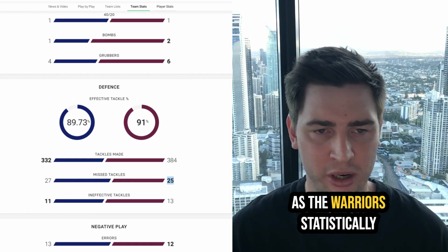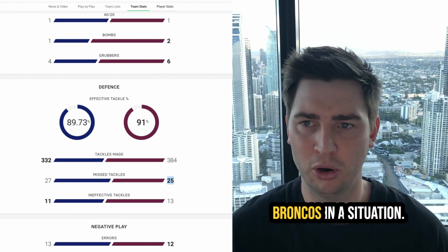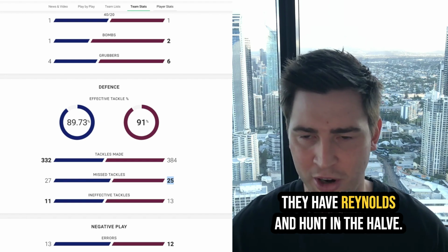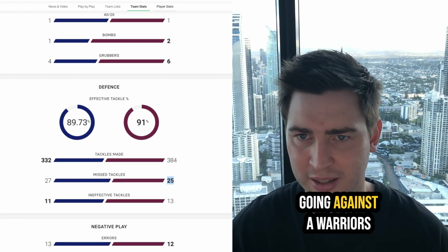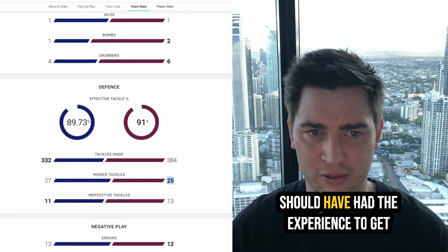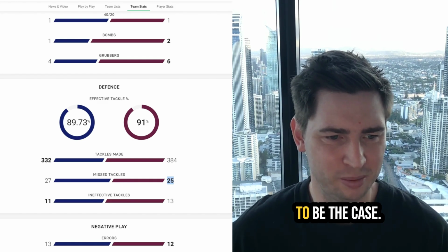As much as the Warriors statistically should have been enough to get them over the line, Broncos in a situation where it's coming down to the wire, they had the experience. They have Reynolds and Hunt in the halves. Both players have played over 300 games. Going against a Warriors inexperienced halves pairing, Broncos should have had the experience to get them over the line, but that obviously didn't turn out to be the case.